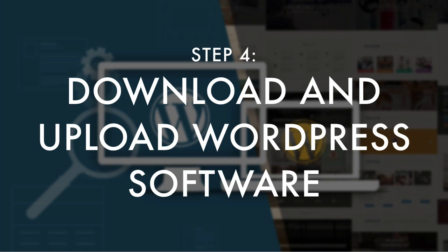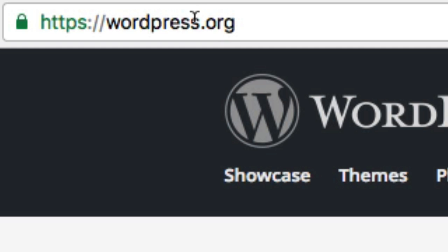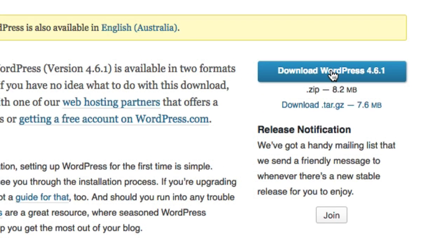Step number 4 is to download and upload the WordPress software. WordPress is a free open source software that allows you to create and customize any website. It has huge amounts of functions and a really easy to use backend once you understand how to use it. So what we need to do is go to wordpress.org and we need to download the latest version of WordPress. Go ahead and download the zip file.